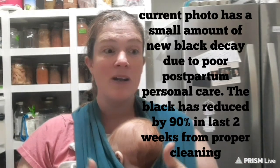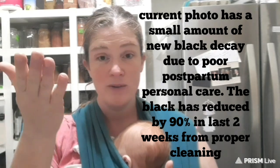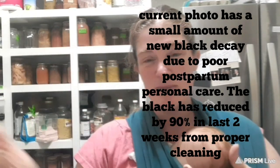And as those pictures progress, you can tell that the black is minimizing, and then I think on my 11-month update photo, somewhere around there, there was actually white regrowth happening within the hole of the tooth, and the black was very, very minimal. And then all of a sudden, in my last update video, that whole side of that tooth fell away, and there was a gaping hole in that tooth, but hardly any black.